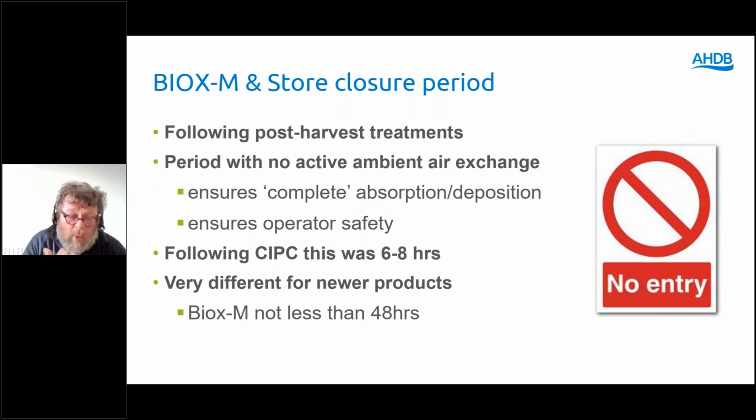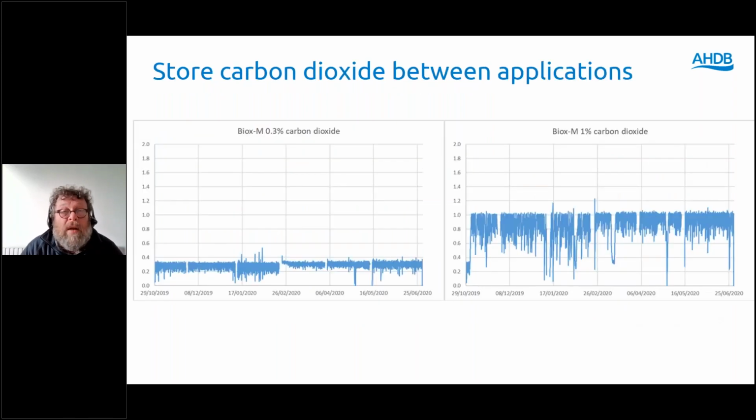Right, with the newer products, or with BIOX-M at the moment, that is very, very different. The BIOX-M label tells us that we must keep the store sealed for not less than 48 hours. And in some of their technical documents, they say if the store is only part filled, for example, you should leave the store sealed for even longer. If we move on to the next slide, please.